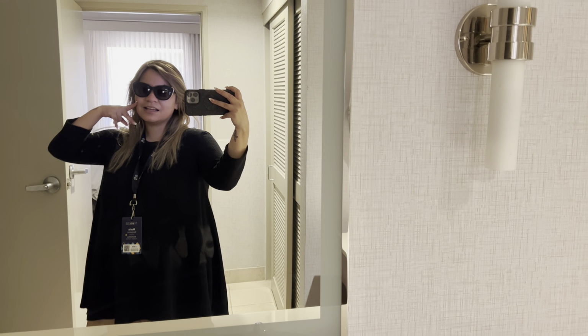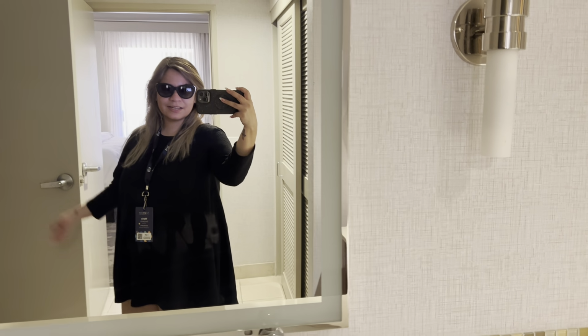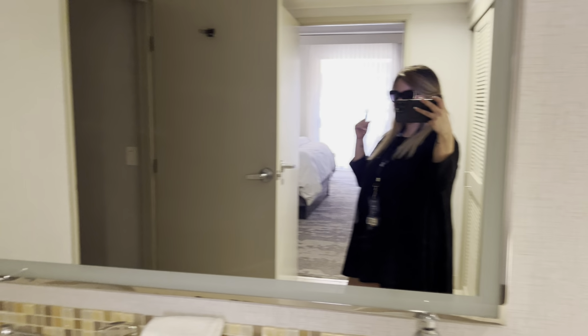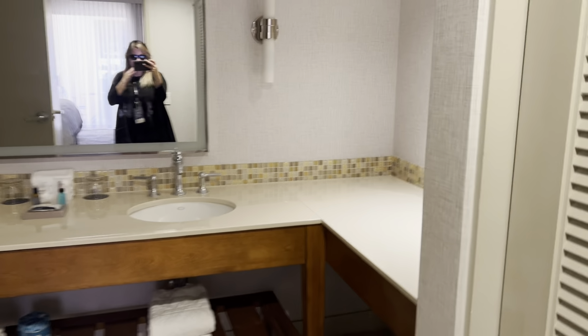All right, y'all, we're here, Palm Springs, and it's time for the room tour. So we're gonna take a look. This is our bathroom, which is, this place is huge.